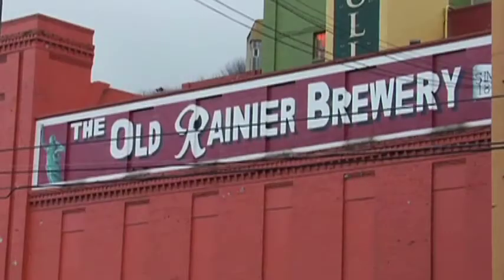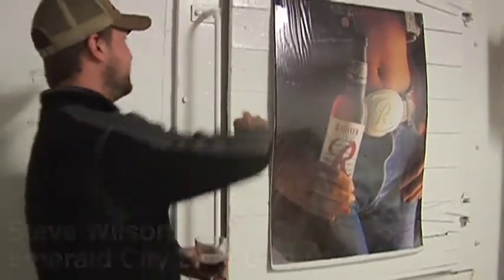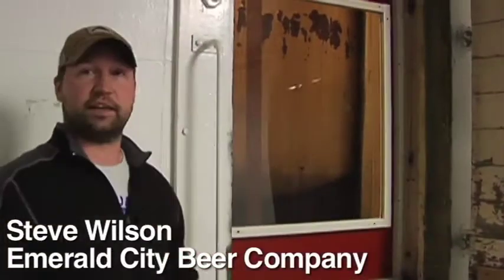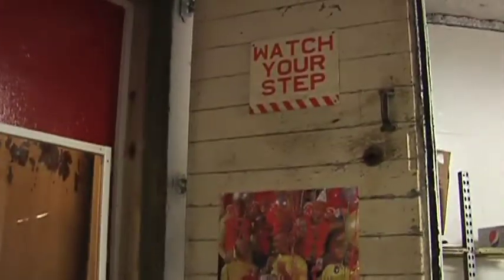All right, so obviously we're in the old Rainier Brewery here, which is very cool to begin with. One of the cool things and one of the little secrets that we have back here at the brewery is we have actually eight of the old lager tanks in this big room in here. They're actually the only remaining part of the brewery.